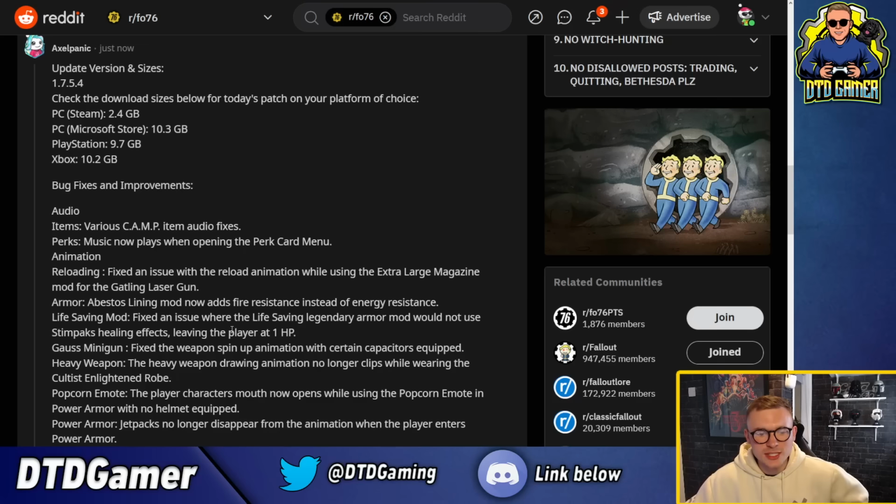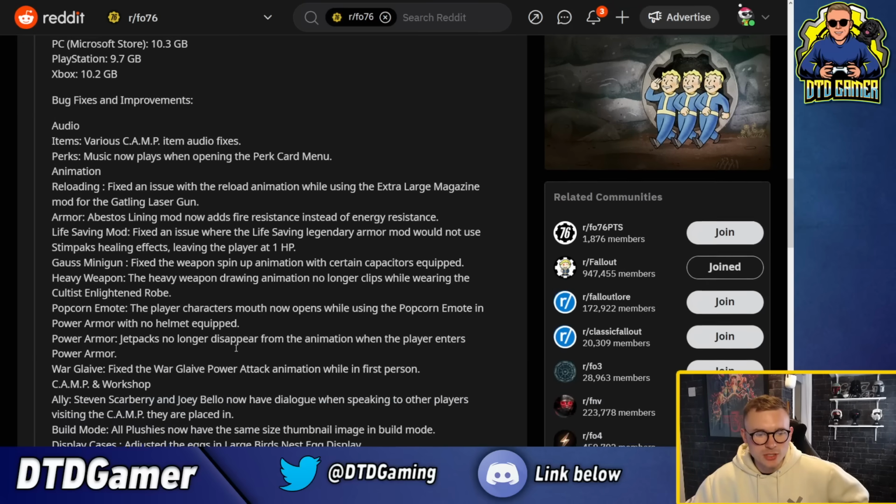Life-saving mod fixed an issue where the life-saving legendary armor mod would not use Stimpak's healing effects, leaving the player at 1 HP. Gauss minigun fixed the weapon spin-up animation with certain capacitors equipped. For heavy guns, the heavy gun drawing animation no longer clips while wearing the cultist enlightened robe.